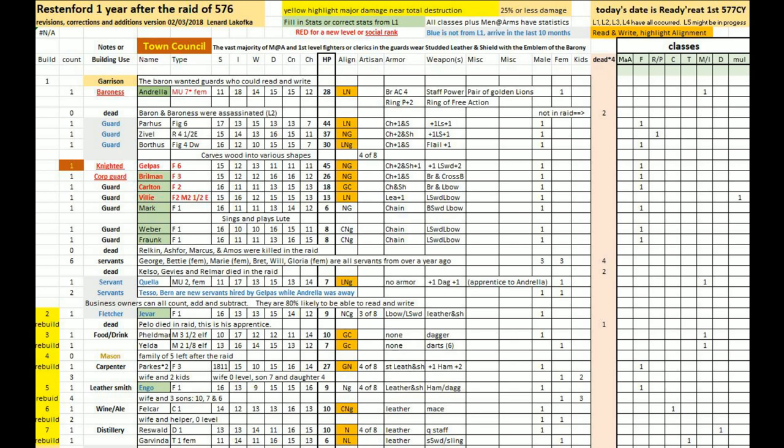When you look at the green highlighting in the character name column, it's going to show you all the guys that are in green, which are Carlton and something and something and Mark and Weber and Brillman, Brittman. When you blow it up, it gets a little fuzzy. Anyway, all of those guys now have stats that they didn't have before, or they've got a promotion. Okay. Or I corrected the stats from L2 or L1. It looks like Gelpass was knighted. Lucky man.